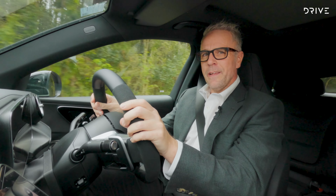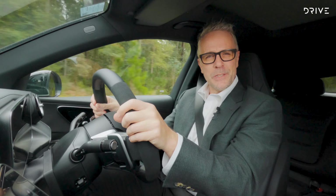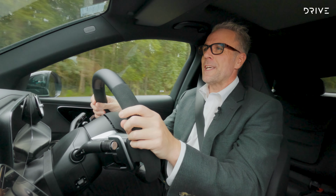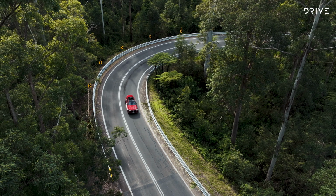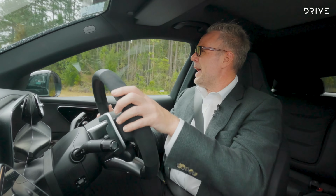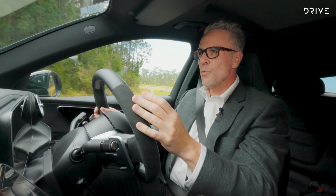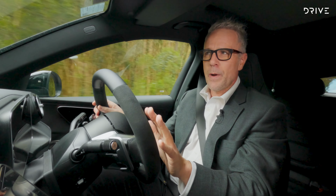Now here you go. Normally this is the time we do a walk around to the car and I move seats and open the boot and do all that, but this is, well, like I said, Formula One inspired performance SUV. So the best way to really describe this car and to kind of get to know it better is to get out on the road. And we're doing so initially in comfort mode because realistically, a car like the GLC63, you're going to drive it around town more than anything.